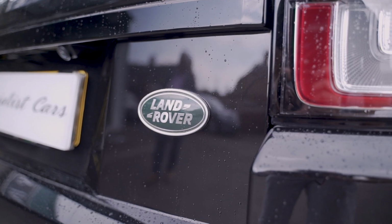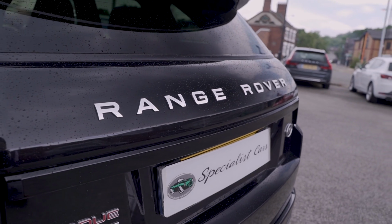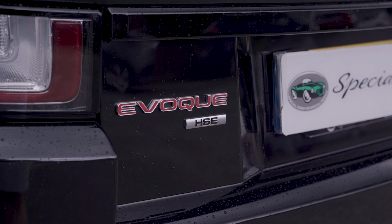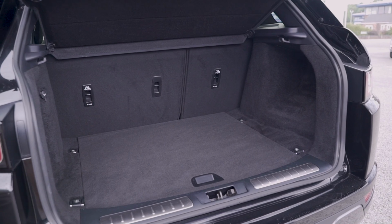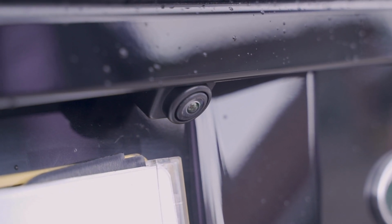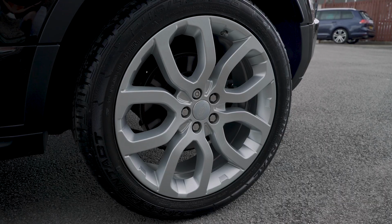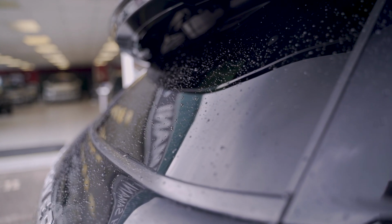The car's got a massive boot on it. Lots of space there. Again, nice and clean, not been abused anyway. All spotlessly clean there. No damage to the loading area there. Split folding rear seats, luggage protector there. Car's also got rear privacy glass, just sets it off.